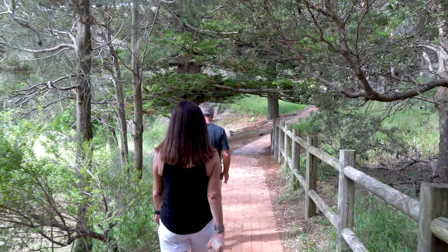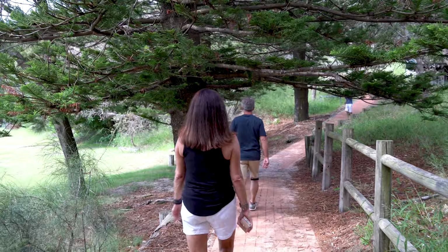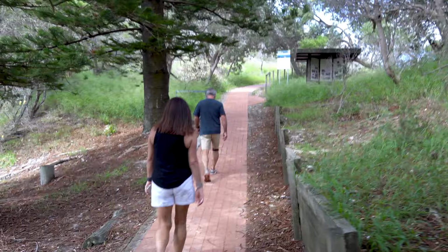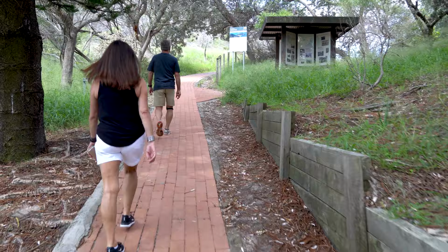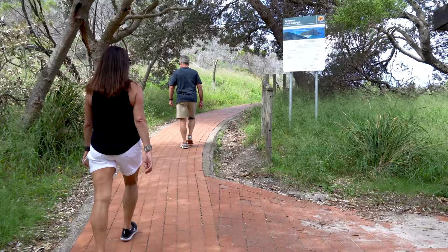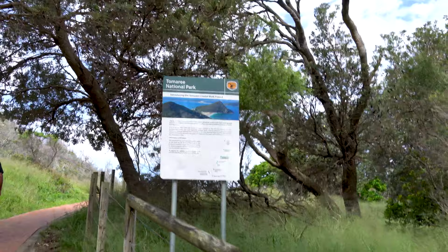And we're going, look at this tree. Isn't that something? Beautiful. So we're going on a walkabout up to a lookout. Tamari National Park is where we are headed, and it is quite the climb, as I understand it. So there it is, right there, you can see on the sign.